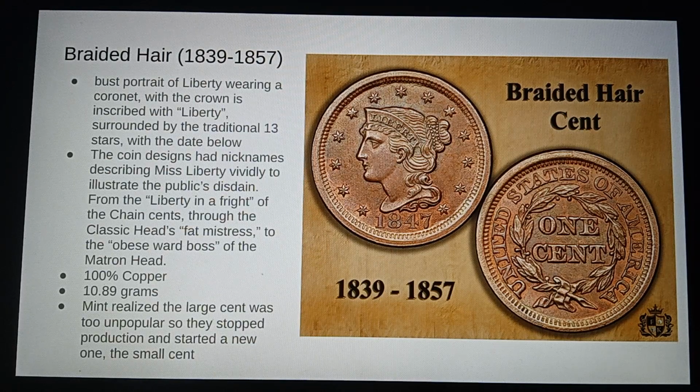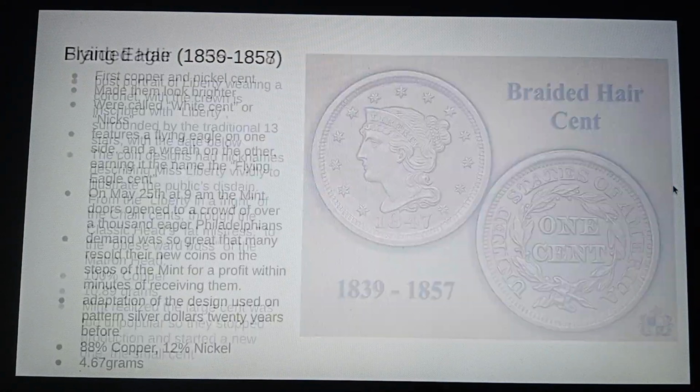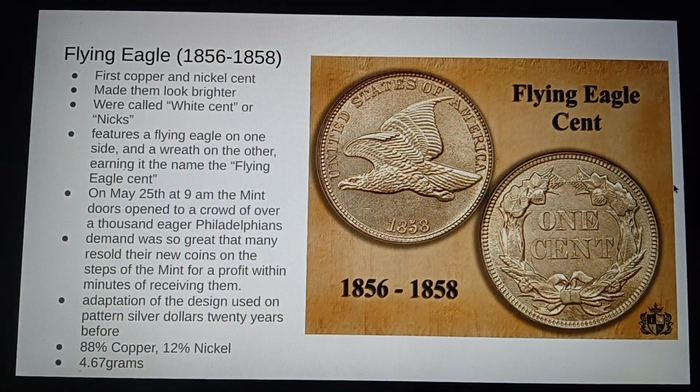The mint realized that the large cent was too unpopular, so they stopped production and started a new one, the small cent. So, this is where we get into our common size coins of today. The Flying Eagle was produced from 1856 to 58. It was the first copper and nickel cent, and it made them look brighter. People on the streets called them the white cent or nicks because it contained nickel.